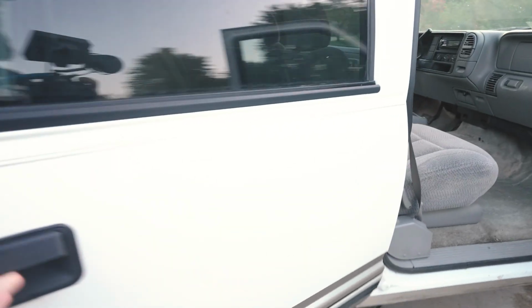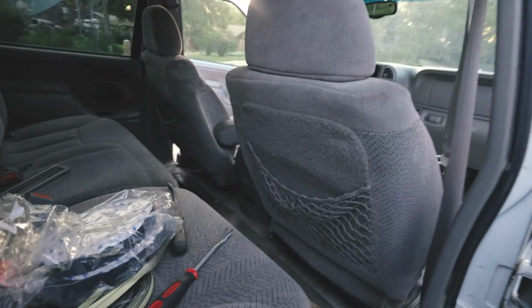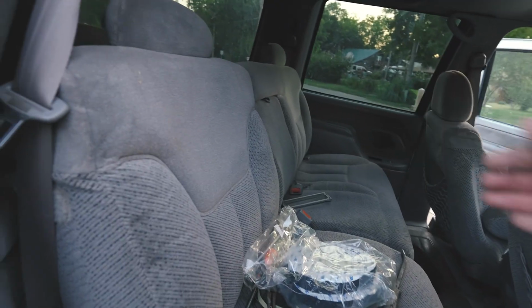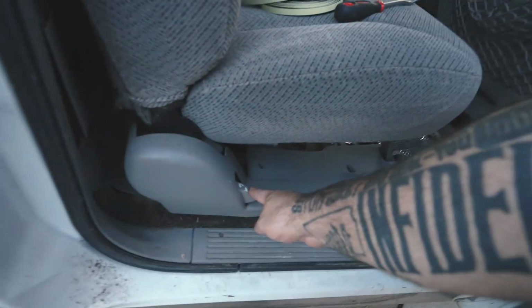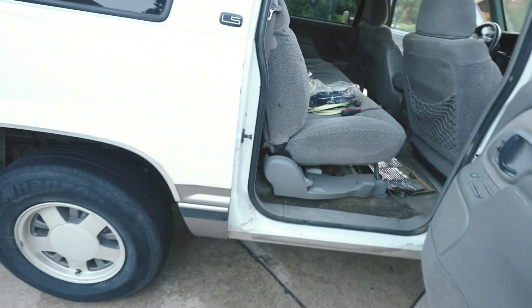You got plenty of leg room, and then you got the back seats, or the middle seats as you would call them. These are not captain seats. Some of the models will have another replication of these two seats right here, so you can just slip back to the third row, but this one is the bench seat. To get back in the third row on this one, you press this easy entry button and you flip it forward and you get right back to the third row.